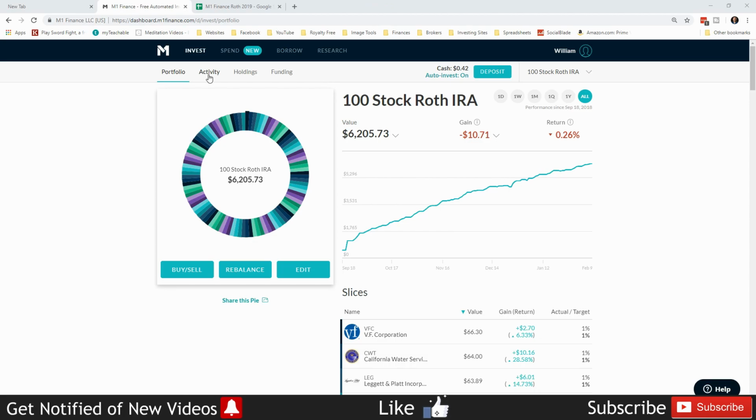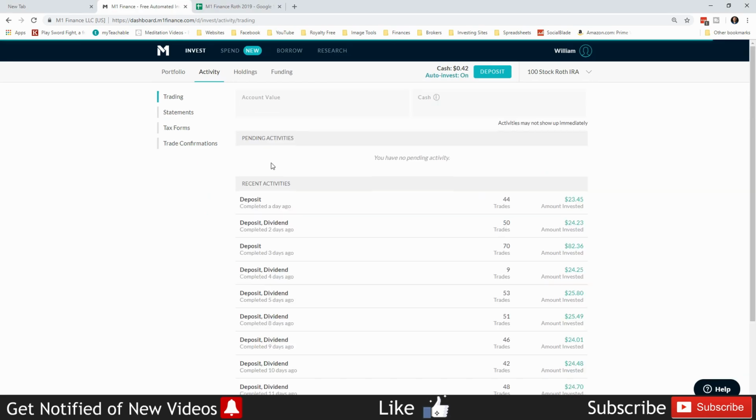Today we're going to do the 100 stock Roth IRA update for this past week. Our current value is $6,206.15. The current cash in this portfolio is 42 cents.